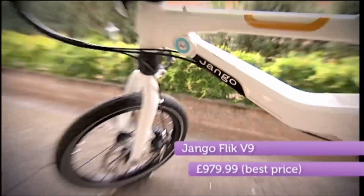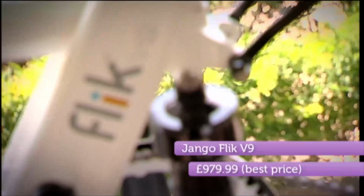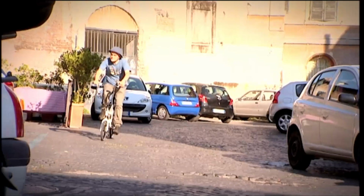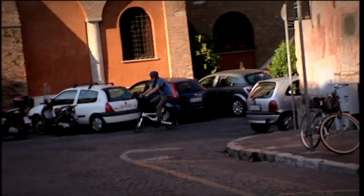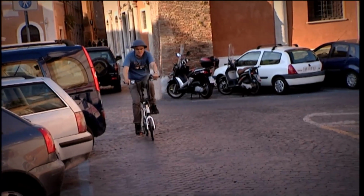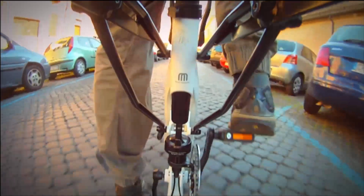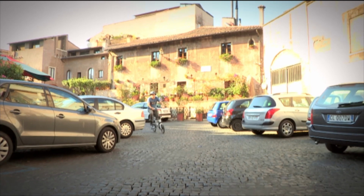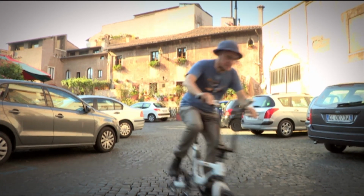Our second commuter bike might be small in size, but it's big on tech. And to test it, I've come off the main street onto these really rather interesting cobbled streets, which normally would be a bit of a problem for a bike with these very tiny wheels. But on the Django, it's not such a problem because it's got suspension front and rear, and it's doing a great job of evening out the bumps. However, there are downsides to this magic carpet ride.